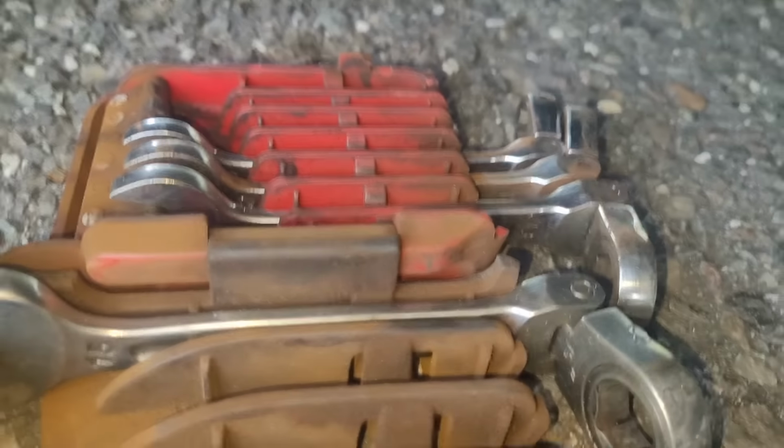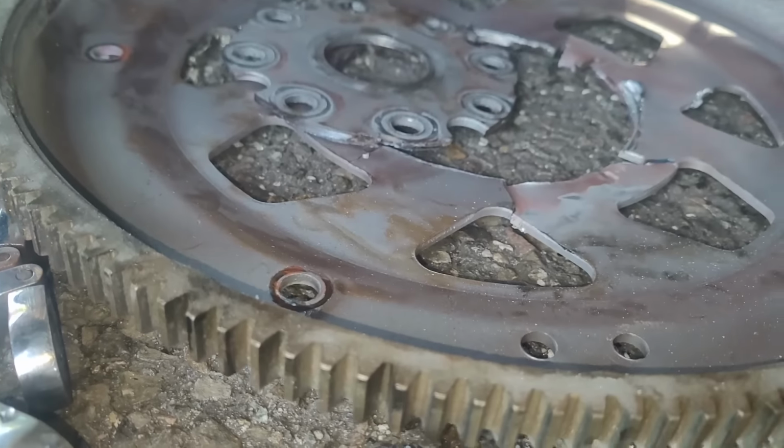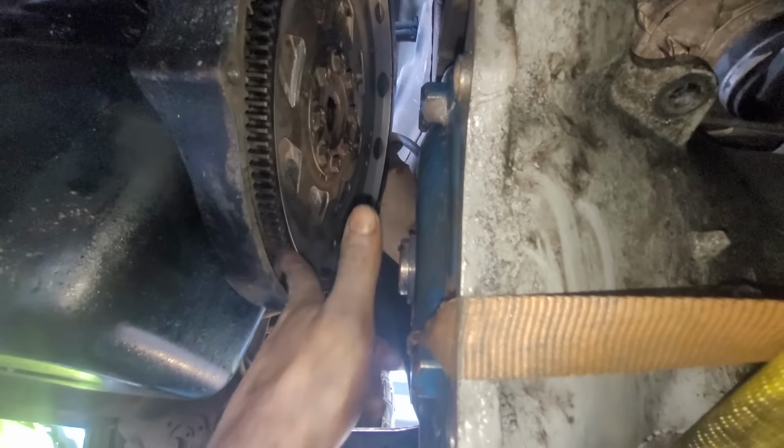Alright. There's the old unit. She's wanting to go for a while, I guess. Alright, flex plate bolts are all torqued. She ain't going anywhere. Minor inconvenience with the converter, but it is what it is.